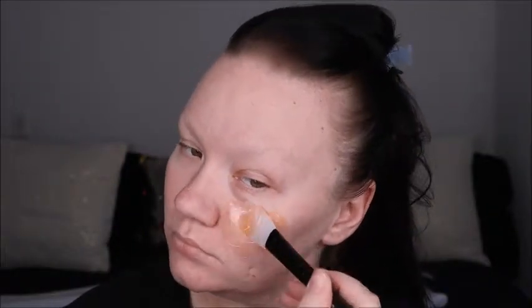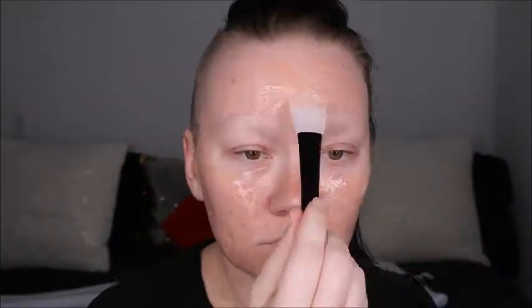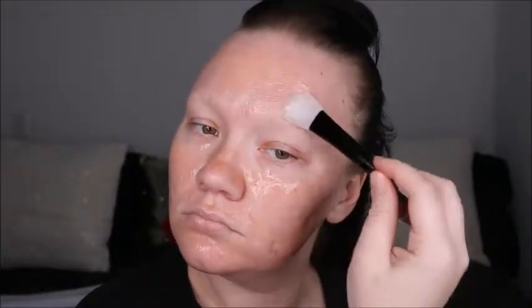You know, these all have a tag, but sometimes it's not as easy as it looks. I thought this was like a mask. Nope. We need the spatula. I still have plenty left in here. I could probably do another mask or two.